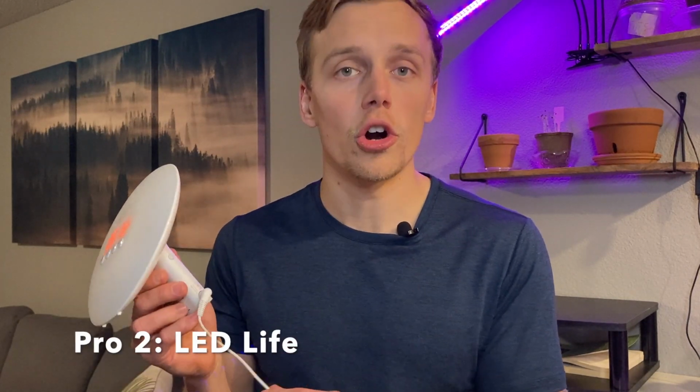Now it is hardwired in, but in terms of the actual life of the LEDs in the light itself, I've read that they can last up to 16,000 hours. Now, I don't know how true that is because that's a lot of time, but I've been using this pretty much every single day for about 4 years now, and I've had no problems with the light itself.